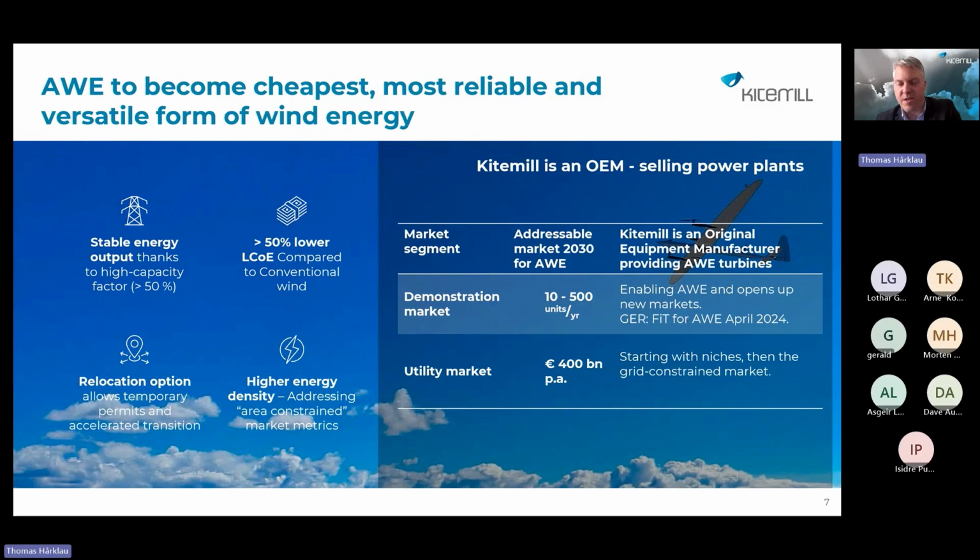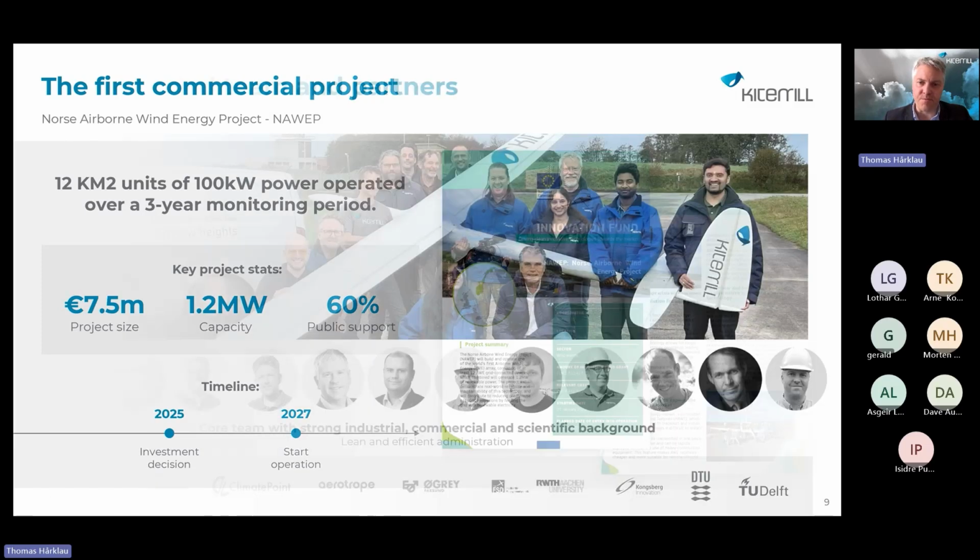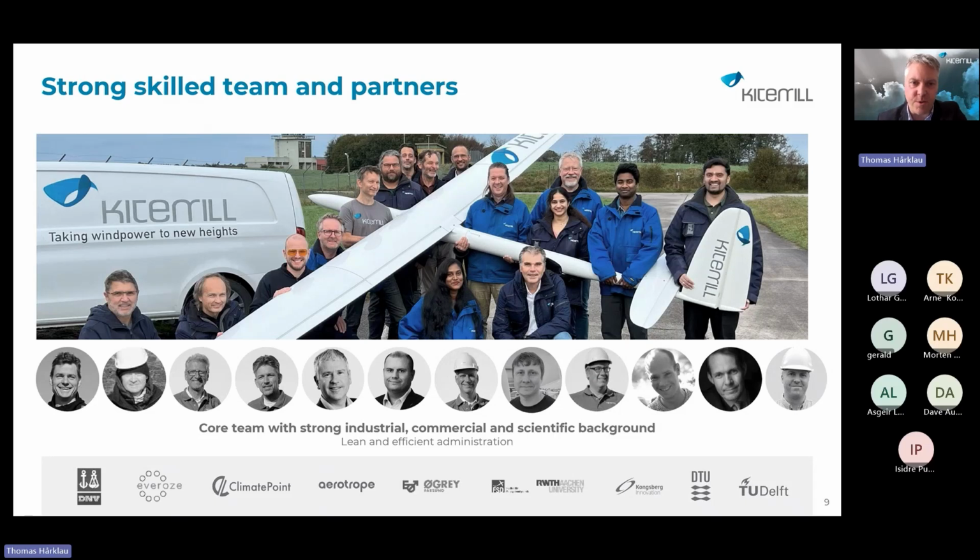And in 2024, we already saw that Germany launched feed-in tariffs for airborne wind, which is a signal that these incentives will come and enable airborne wind as the previous energy production technologies have come. This time it will be combined with push incentives, more capex support, like we also see when Kitemill has been granted the Innovation Fund project, the NAVAP, where CO2 taxation money is channeled back to enable new energy production technology. In this project, we're going to demonstrate 12 100-kilowatt systems in a 3-year monitoring period. The start of operation is as early as 2027. So that's the first pre-commercial project, but it will also have customers involved.